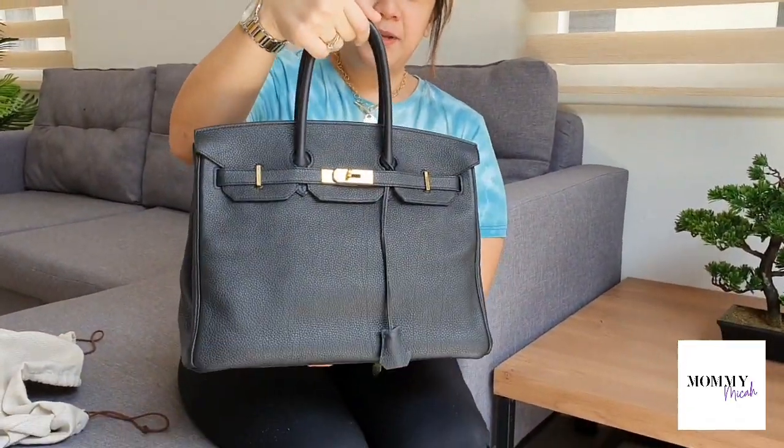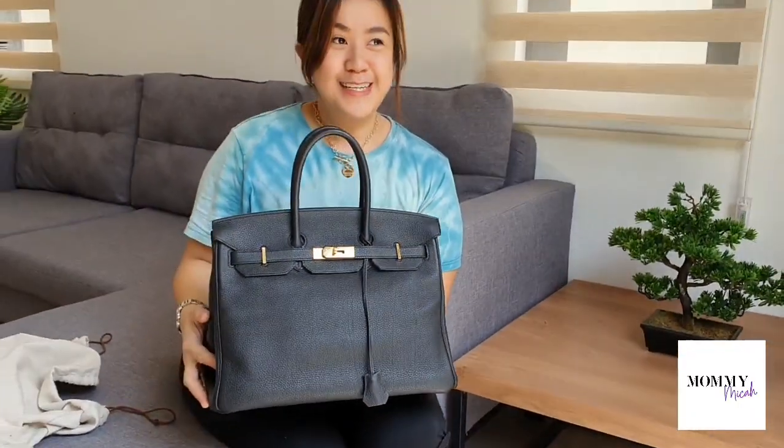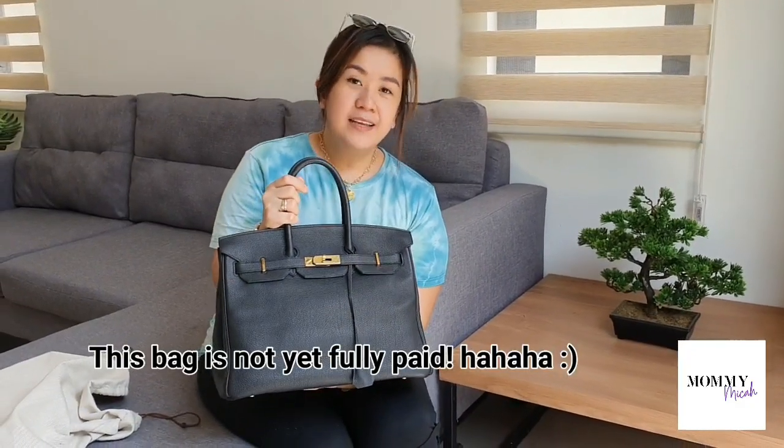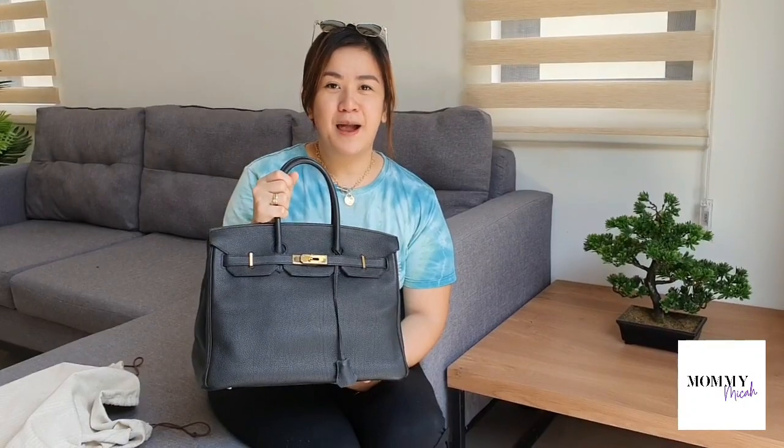I was so happy when I got the bag. But guys, a secret, actually it's not a secret since I'm telling you, it's not fully paid yet. So I'll give you some tips on how you can make your Hermes Birkin bag dream come true without needing an on-hand budget.